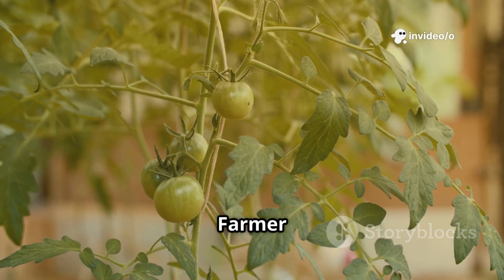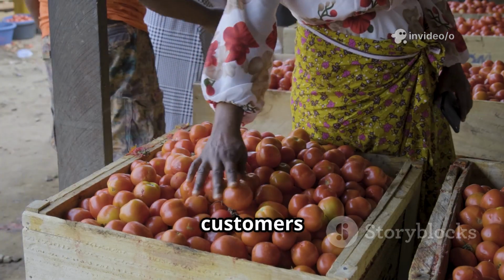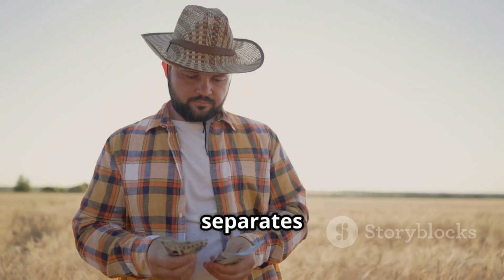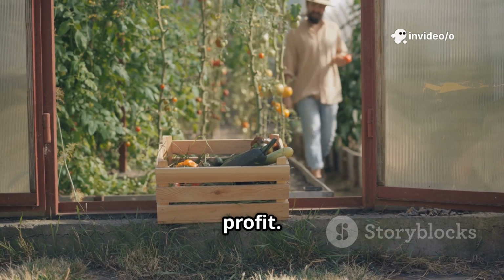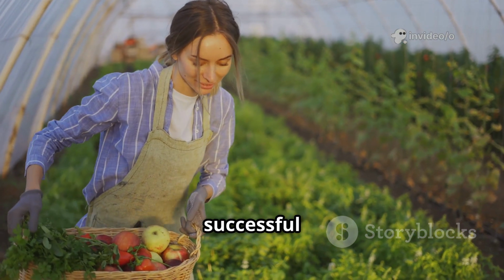On market day, Farmer A's tomatoes are pale and unsold. Farmer B's, sold out, with customers raving and paying more. The difference, timing. It's the skill that separates struggling farms from thriving ones. Harvest timing impacts quality, weight, shelf life, and profit. For small-scale growers, mastering this is the foundation of a successful business.